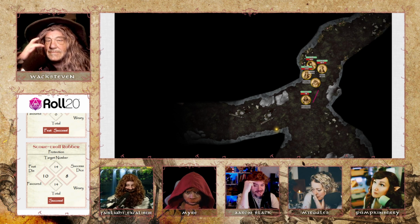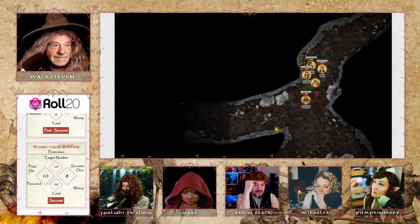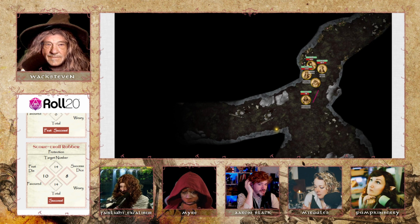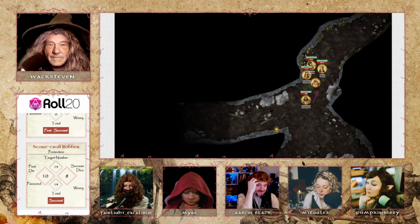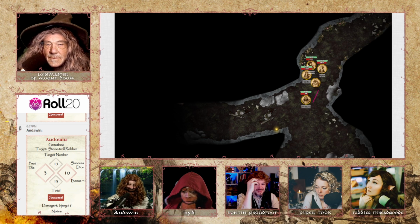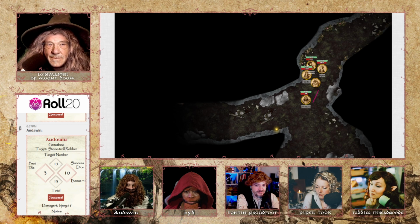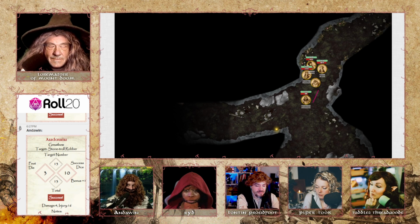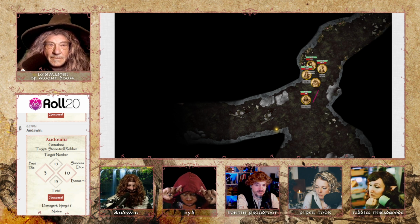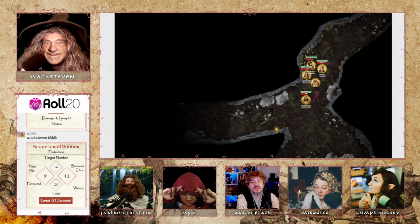I'll take my crack at it, see if I can't get the arrow in deep enough. I will use another point of hope. Burn that hope like there's no tomorrow. Here we go. I hoped you would. Ooh. Just barely. Okay. That is a right success. On the money. And I take it you're aiming for the wounded one again? Yes. Has to beat a 16 this time. Come on. Fail your roll already.